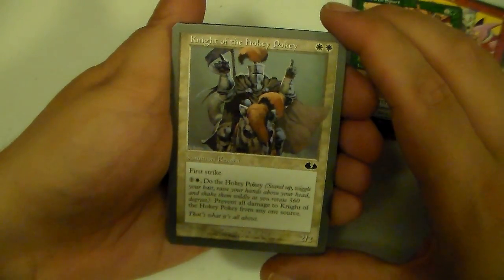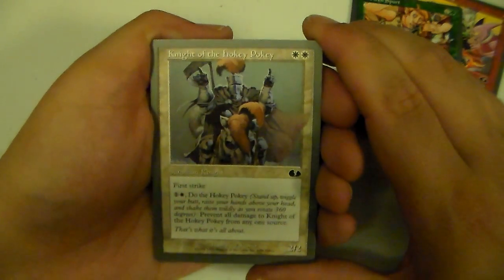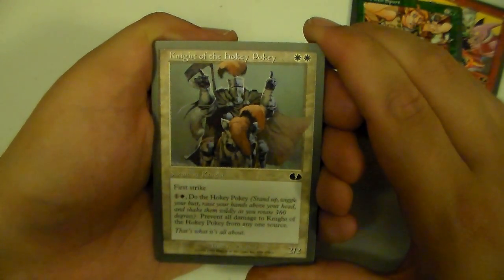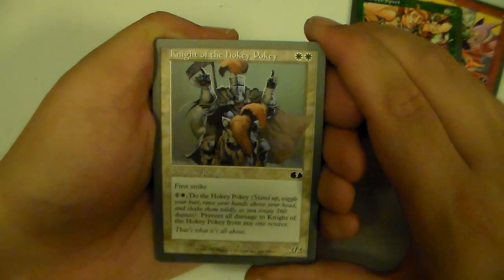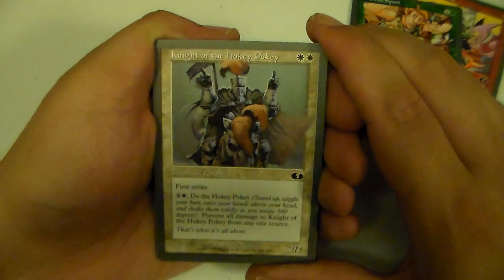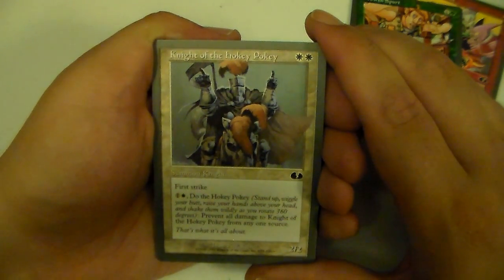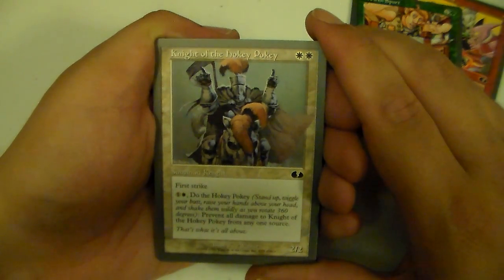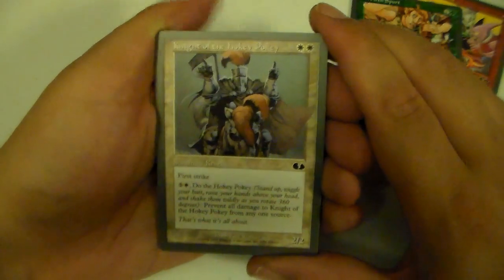And then I got Knight of the Hokey Pokey. Before you turn it all about, let me read this. It's a 2-drop, 2 whites, and it's a knight. It's a 2/2. Has first strike, and I can pay a colorless and a white, and do the Hokey Pokey. Stand up, wiggle your butt, raise your hands above your head, and then shake them wildly as you rotate 360 degrees to prevent all damage to Knight of the Hokey Pokey from any one source.